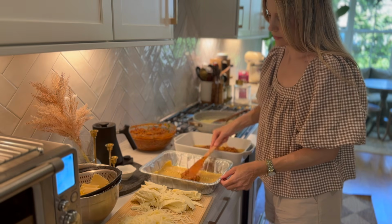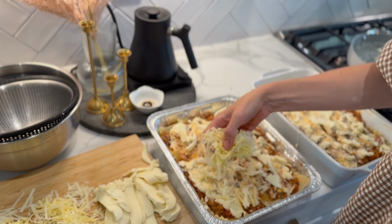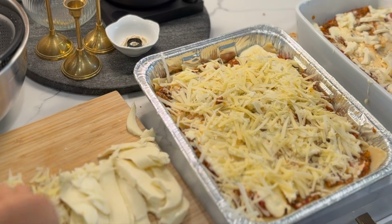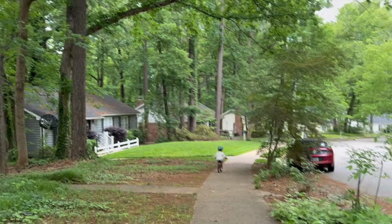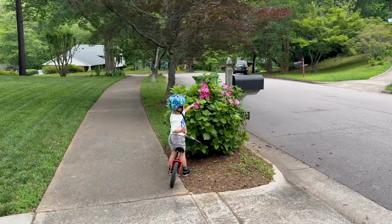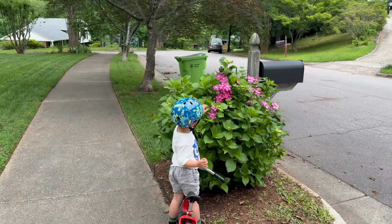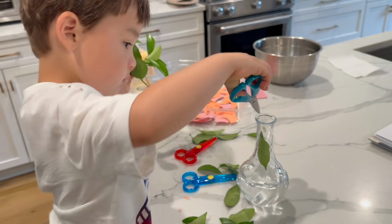My favorite part is assembling it all: noodles, red sauce, white sauce, and then cheese times 3. And I have a little helping hand here. With the lasagna in the oven, we were able to go on a little afternoon walk before dinner, which was lovely. My son picked out some flowers and came home insisting on making his own little flower arrangement. It was the cutest thing.